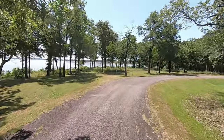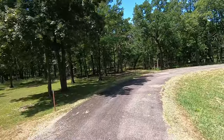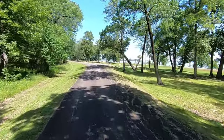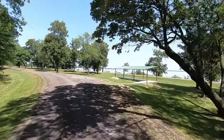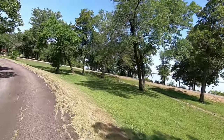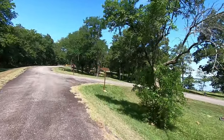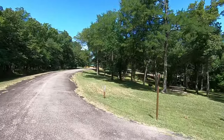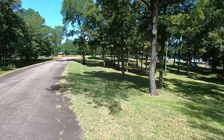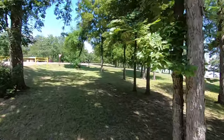That's a pretty sight right there, though. And I'm not sure what that pavilion thing is there in the middle. Not really big enough for a group pavilion. All right, so we got to go back off-road again.